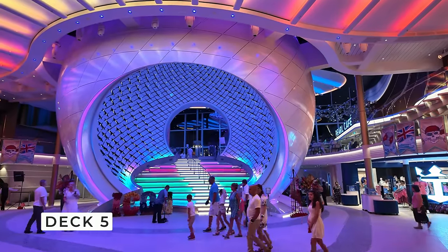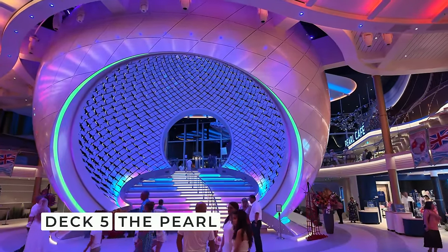So let's get started. We're going to start right where I am right now. This is deck 5. This is the Royal Promenade. We're going to start here, and we're going to work all the way to the top. Are you ready? The ship. Wow. And of course, we're going to start here on deck 5 in the promenade. You cannot miss this feature.